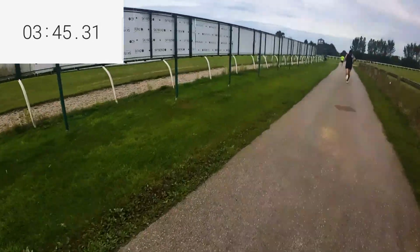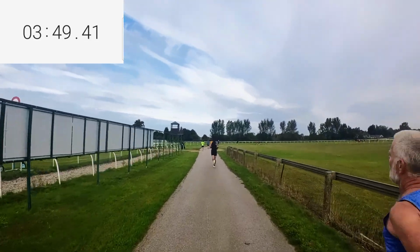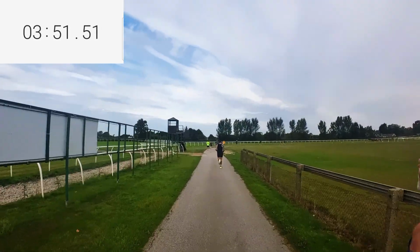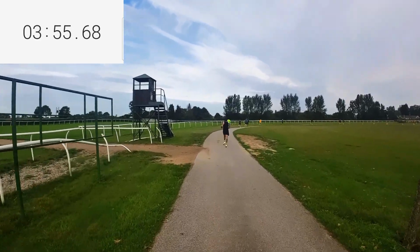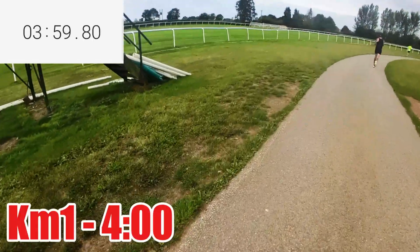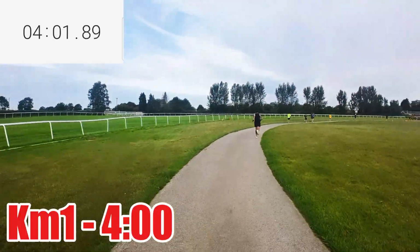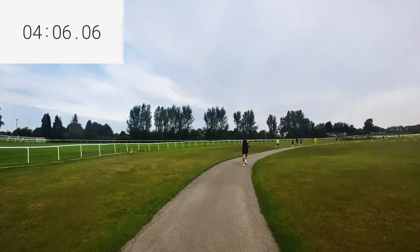It's ideal weather conditions. We've got a lovely flat course, but for some reason my legs just aren't going as fast as I would like them to. So I'm coming up now to where it's going to say 1 kilometre on my watch, and I go through in 4 minutes dead, which is bang on 20-minute pace. So way off what we wanted, 19:15 pace.